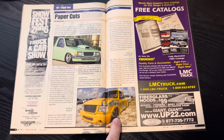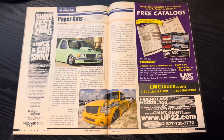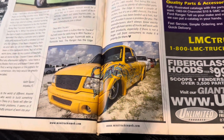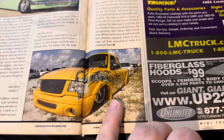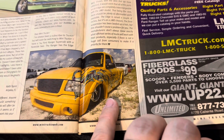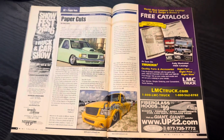And then this was Aftermath, if I remember correctly, Florida. And that's a cool photo there. That truck had been around a long time. The thing looked just hammered, especially with the flares there. I mean, it just made it even look lower to me. I think it was super low.